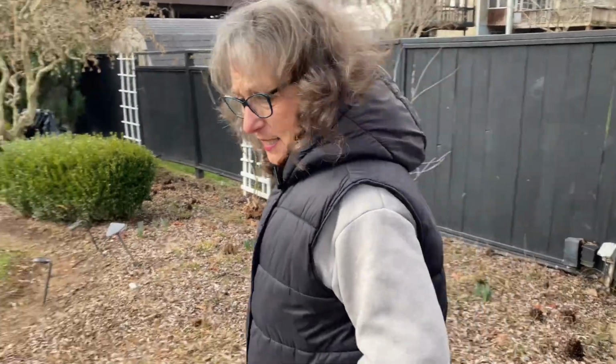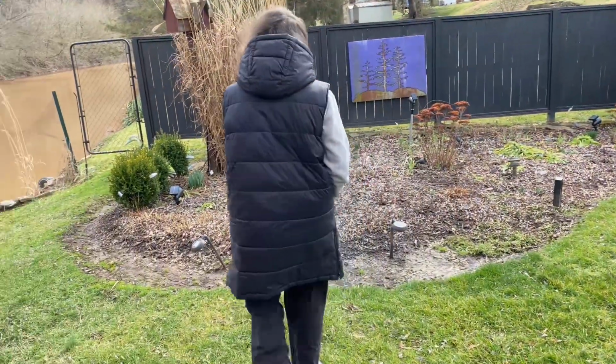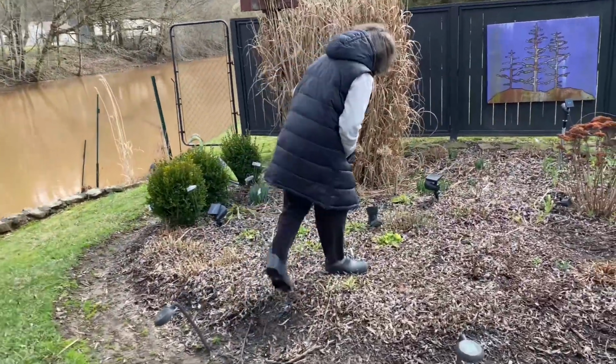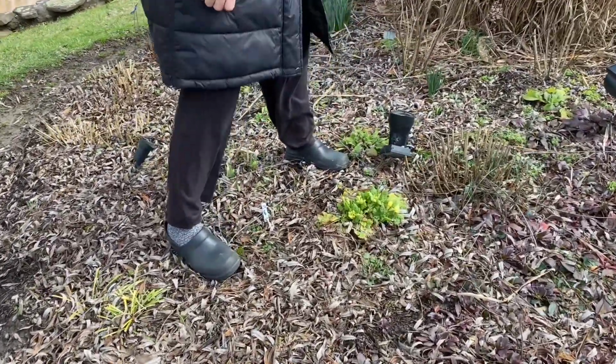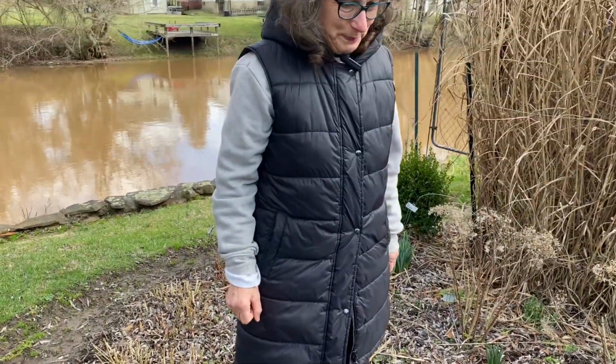So it's a beautiful sight though, even though it's a little muddy. I still like it. The other thing I saw this morning from the window, here is another beautiful bloom. This yellow is gorgeous on this primrose. Anything and everything delights me when I can see a bloom.